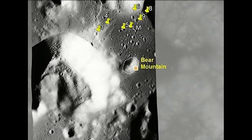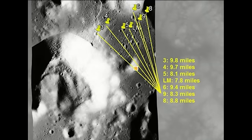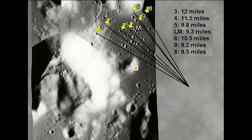The amount of change we should expect to see in a distant feature will depend on how far the camera moves from one location to another and the distance from the camera to the feature it records. These are the distances to the mound, as measured on Google Moon. They range from 12.6 to 15.8 kilometers. Here are the distances to the peak of East Massif. They range from 14.8 to 19.3 kilometers.